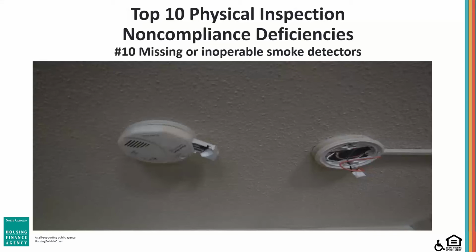If you have a smoke detector that's missing the battery and it's hardwired and still will test, we still will write that up as non-compliance, even though it still will test, because if the building were to lose power, then it would need the battery backup in order to sound the alarm to warn the tenants that they need to vacate their unit. So make sure that it has the battery and make sure that the device is there. That's a health and safety issue that requires to be fixed within 24 hours.